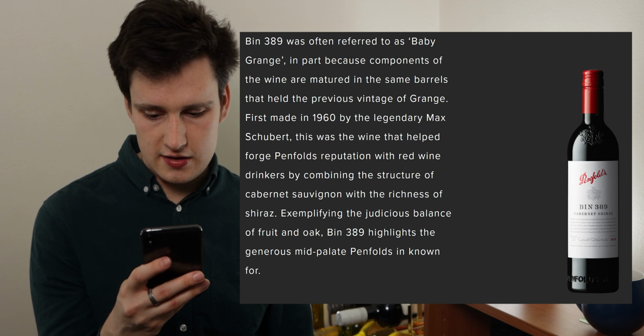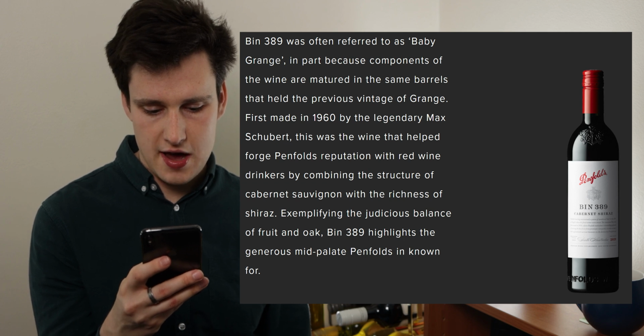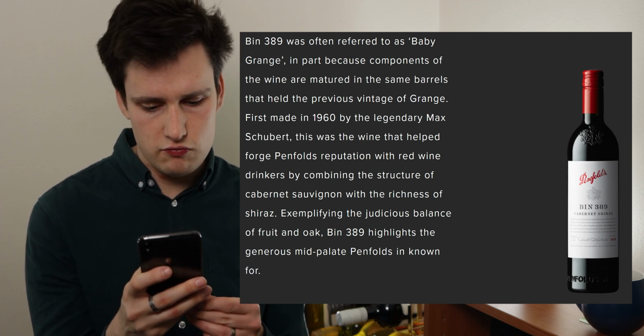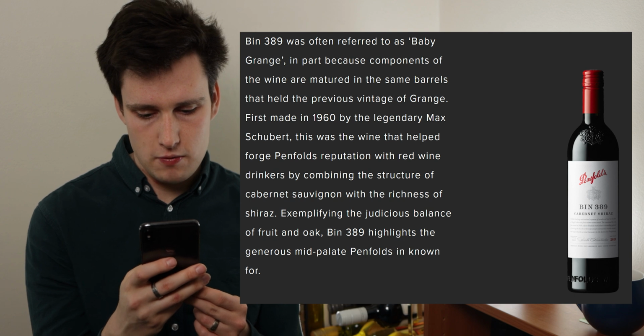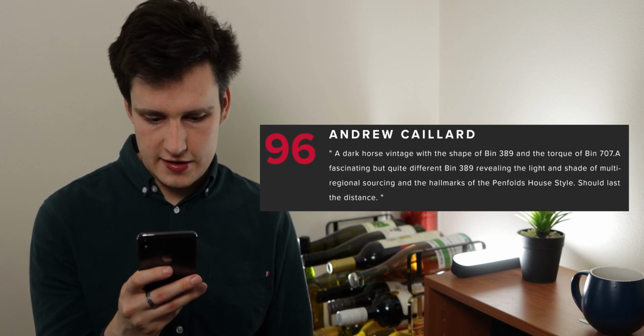First made in 1960 by the legendary Max Schubert, this was the wine that helped forge Penfolds' reputation with red wine drinkers by combining the structure of Cabernet Sauvignon with the richness of Shiraz, exemplifying the judicious balance of fruit and oak. Bin 389 highlights the generous mid-palate Penfolds is known for. So the Bin 389 is a perennial overachiever in any vintage, indeed, a very good follow-on to the 2008 Bin 389. It's been described as a dark horse vintage with the shape of Bin 389 and the talk of Bin 707. Fascinating but quite different.